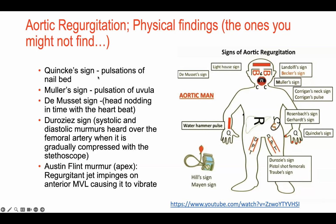But one of them is if you look at the nail beds and the nail beds are pulsing because you get a double ejection from the LV because of the regurgitation, the nail beds are pulsing, that's a positive sign for aortic regurg. If the uvula is pulsing, so you ask them to open their mouth, probably you're not going to do that, and the uvula, the little hanger in your throat, is pulsing, that indicates aortic regurg.